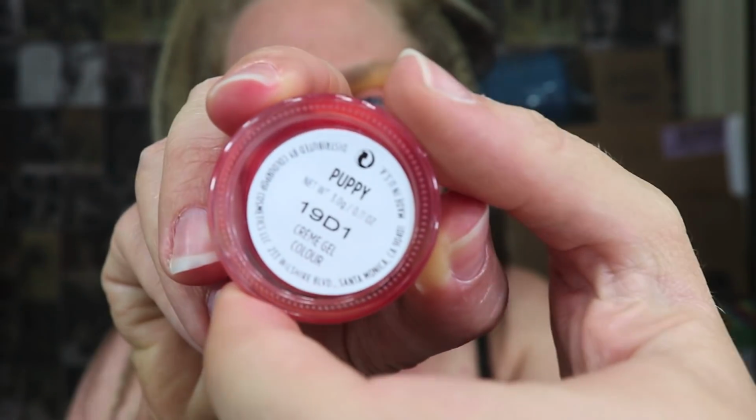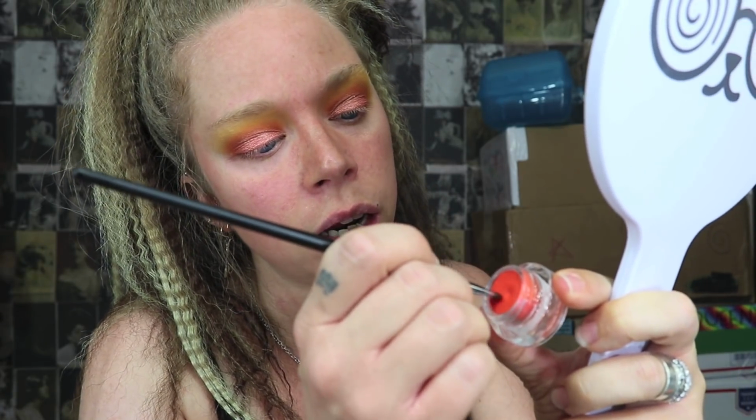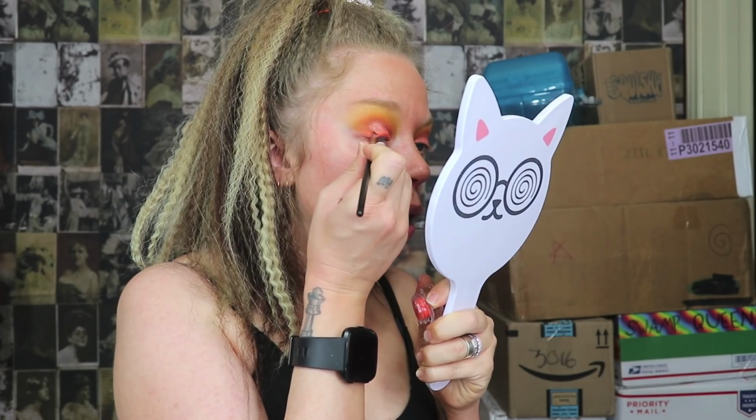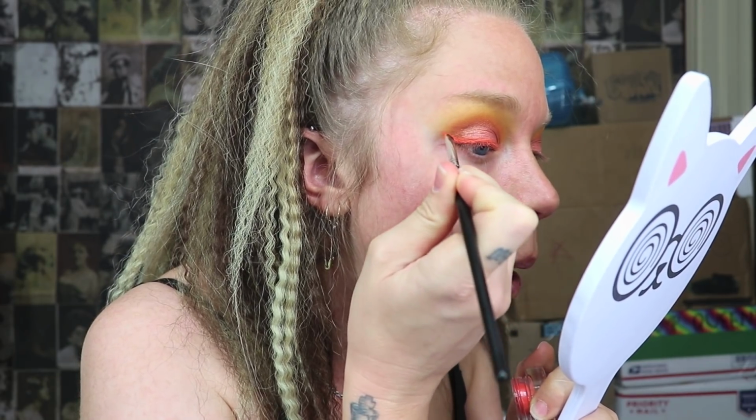Oh my God, okay, I'm gonna use this shade just because it's called Puppy. This looks like it's gonna be an orangey salmon color. I'm gonna just try and rub the brush back and forth, trying to just do a little bit of a natural wing. That's it for eyes right now, because we are doing my makeup in the order that I normally do, which makes no sense to maybe anyone else on the planet.